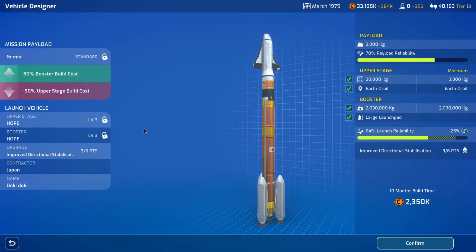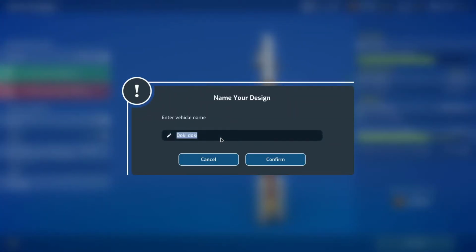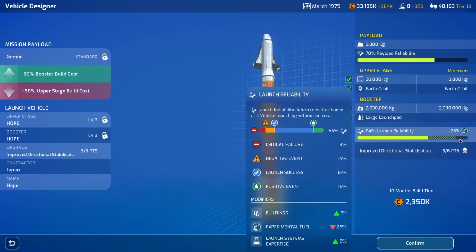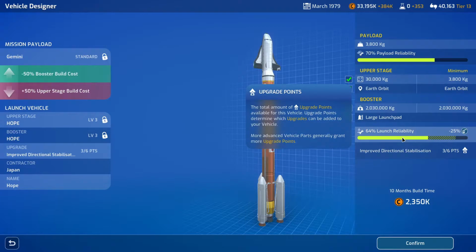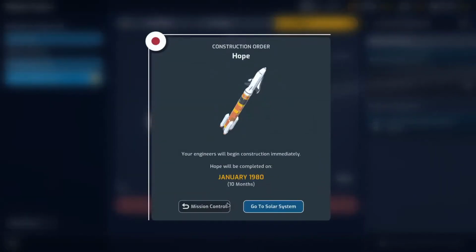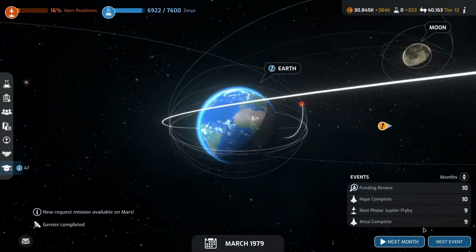I'm going to select that part and the Ducky. No, let's just call it Hope again. Gotta have hope. Right, it's a bit longer. It's not particularly going to be that much more expensive. Minus 25%. Okay. We can increase that with training, I suppose. The payload looks okay, so let's get that built and go to solar system.